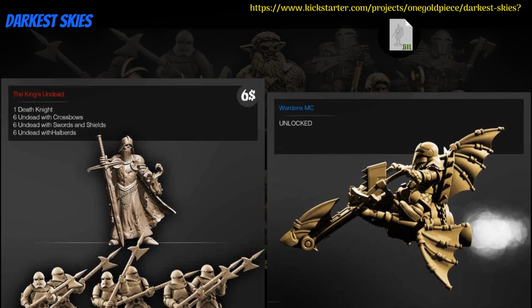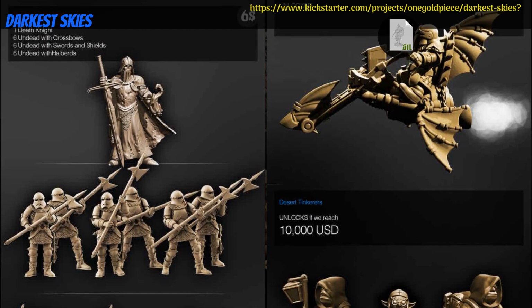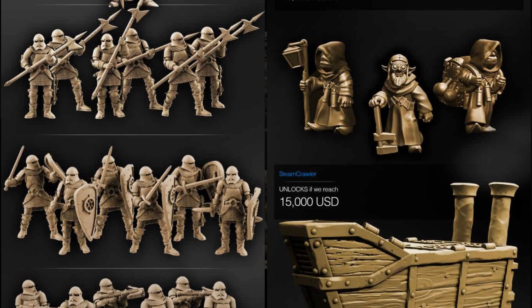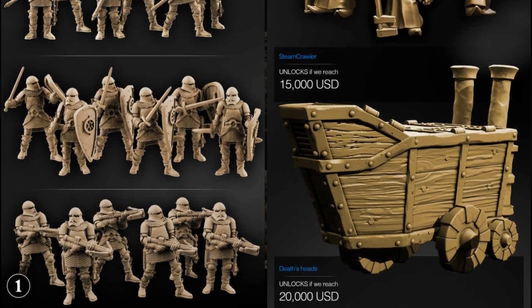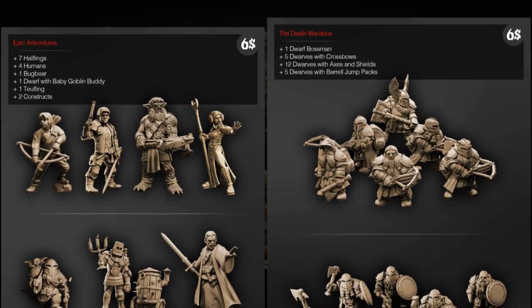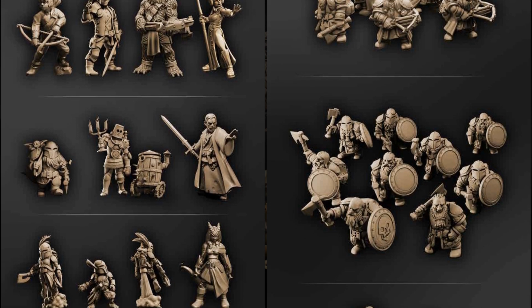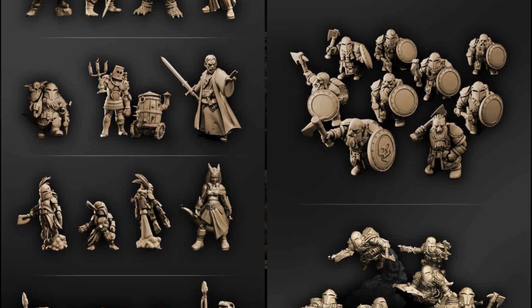Darkest Skies, Printable Minis by 1 gold piece, of the United States, their first Kickstarter campaign. This set collects many of 1 gold piece's miniatures previously released as part of their Patreon campaign, as well as a bunch of new ones. Lots of halflings, dwarves, soldiers, and other fun characters.